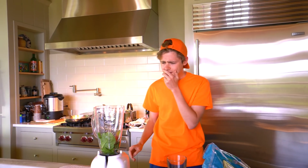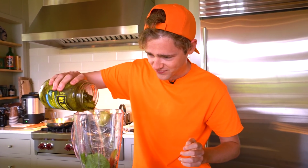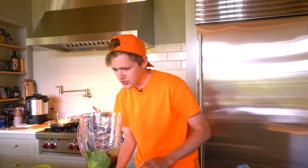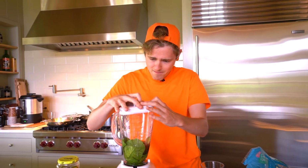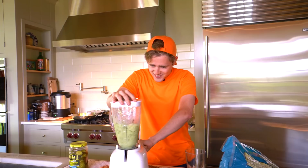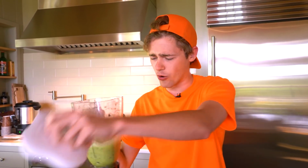And let's get a little more liquid in there. I got it, some pickle juice. Complete with pickles, of course. Awesome. And as a special finishing touch to get those big camper muscles, an egg. This is gonna be so good. Let's blend it up. Yum! All done, and it smells delicious. Let's pour it out.